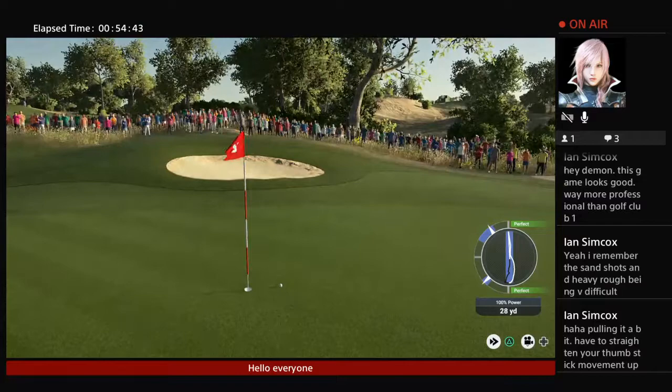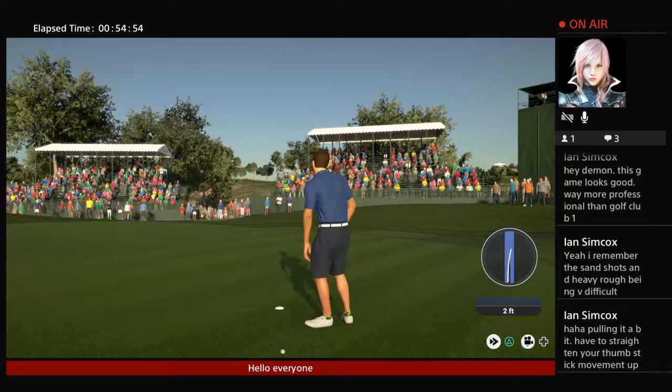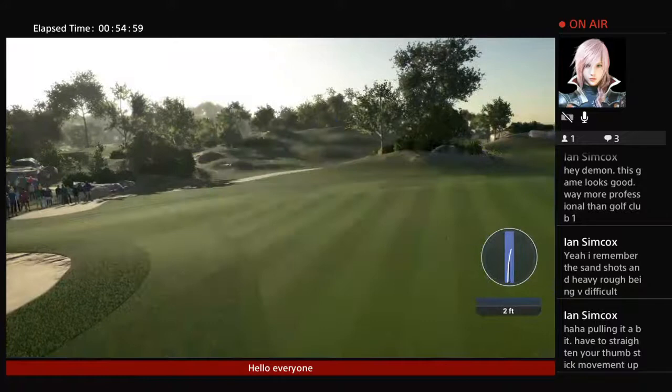All right, I'll take that. That one's a good one. I'll take that. 2 feet from the cup. All right, this one says it's kind of straight. Let's not miss this one. And that one goes for birdie. And currently sitting at 4 under for the day. Tied for second place on the leaderboard.